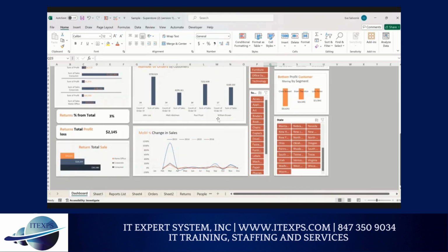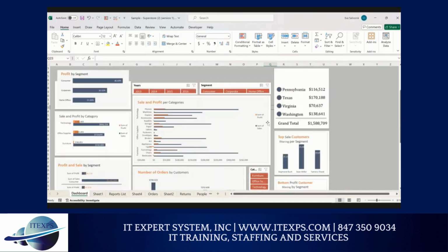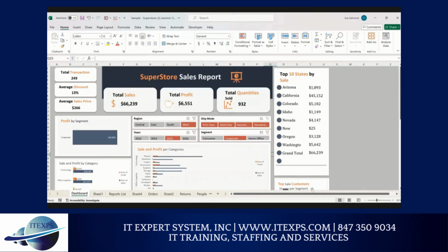Here we can see the month-over-month change in sales. We can definitely see some seasonality and we see some abnormality for 2013. Then I have a lot of slicers, and if we want, for example, to see the situation for the West, our numbers change. For 2015, our numbers change, and for the corporate clients, our numbers will change. So we can see that there are top 10 states, even less for the West. We can see who produced how much money in sales. This is the total quantities, profit, sales, total transactions, discount, average sales price, etc.